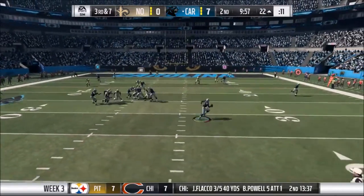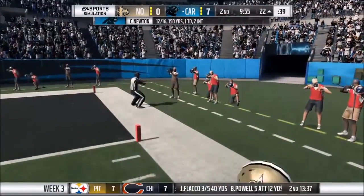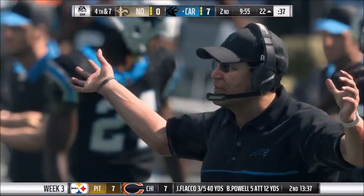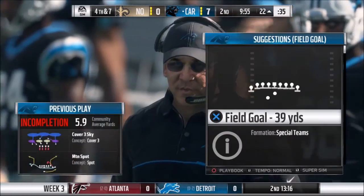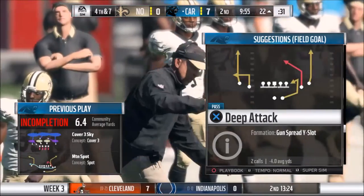Throwing on third down, Newton, eluding the pressure right. Hard throw, incomplete. Had the right idea there, trying to throw it to the sideline, but he led him just a little bit too much, trying to get it out to his receiver. Ends up falling to the ground, incomplete.